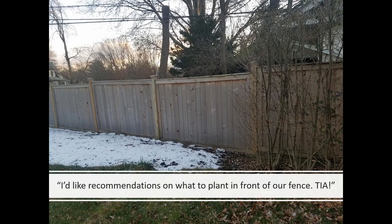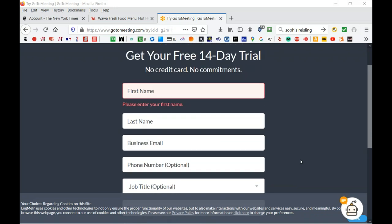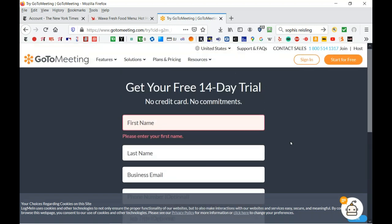You're looking for recommendations. And now, hopefully you understand why it seems a little silly to give a recommendation without knowing much more about the conditions you have. So you might recommend rhododendrons because you love rhododendrons, but if the soil pH is not right, they will not live.